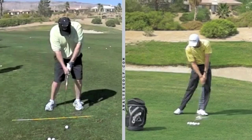The primary goal of having a good impact is that you want to hit the golf ball before you hit the ground, in order to transfer the optimal amount of your club speed to the golf ball so you have maximum ball speed. What that requires is that the low point of your swing must be in front of the golf ball. Now, the pros achieve this in a couple of different ways.